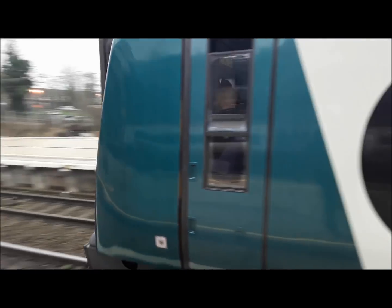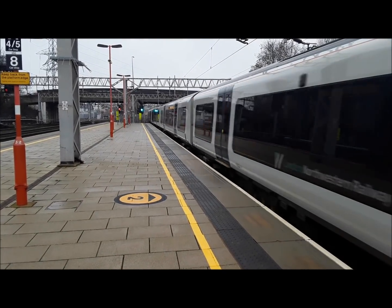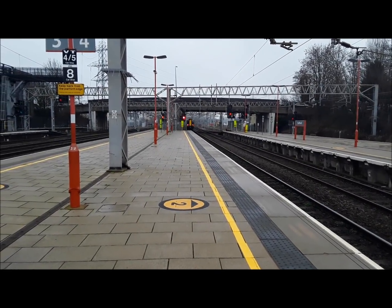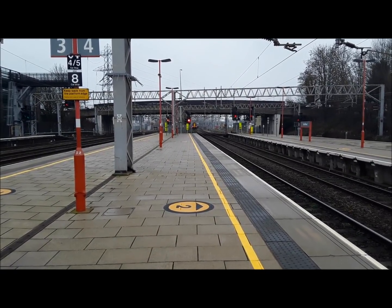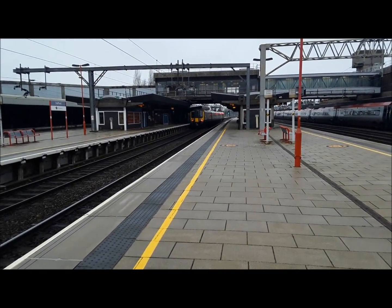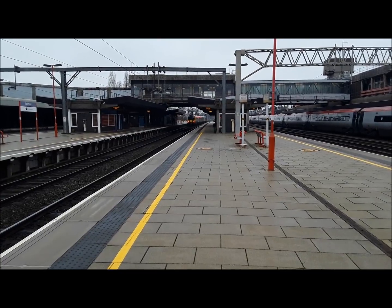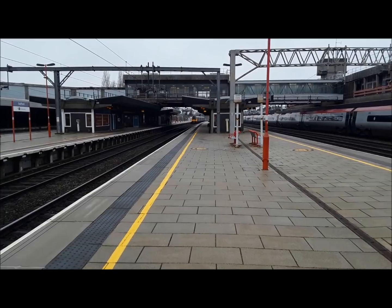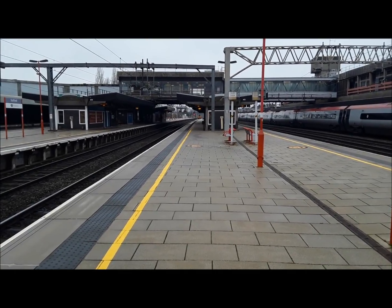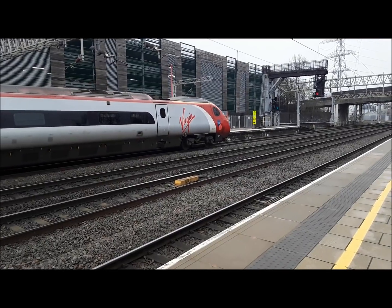Platform 1 for the 1343 Virgin Trains. Okay, and departing is 350238 with the 1342 London Northwestern Railway service to Crewe. As to why it went on platform 5, God only knows. Okay, 390103 is about ready to depart with the 1343 Virgin Trains service to London Euston.